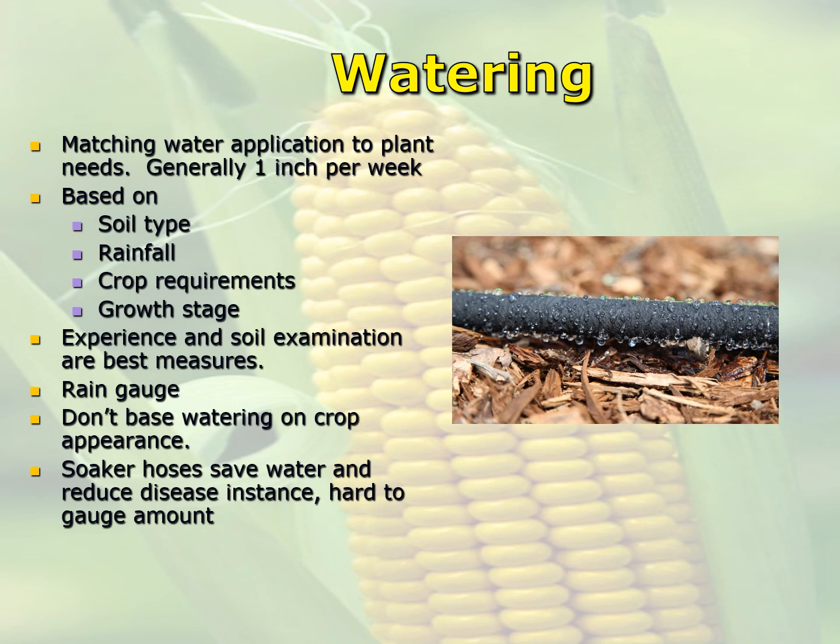A rain gauge is a must for any vegetable grower, not just vegetable grower, any gardener. It's good to know how much water you've had in that garden in that week. And then don't base your watering necessarily on your crop appearance. Sometimes the corn could look okay, but if it's short of water when it's filling out, it will not fill out well, even though the plant may look okay.